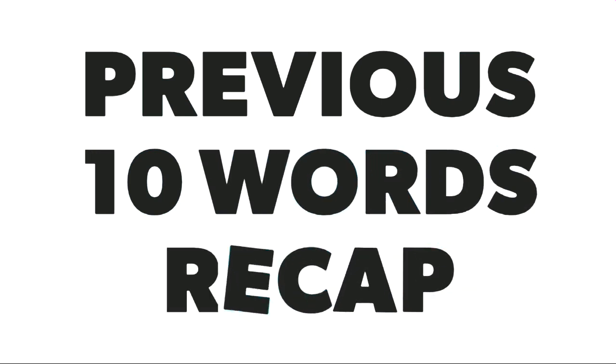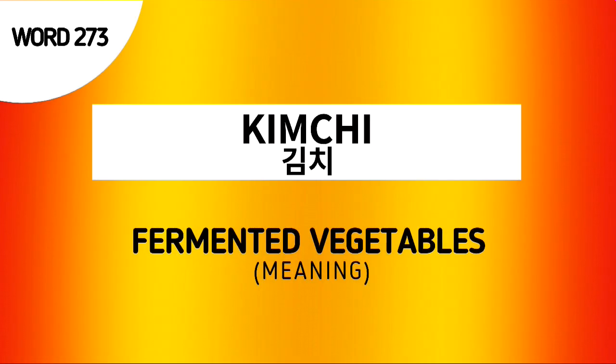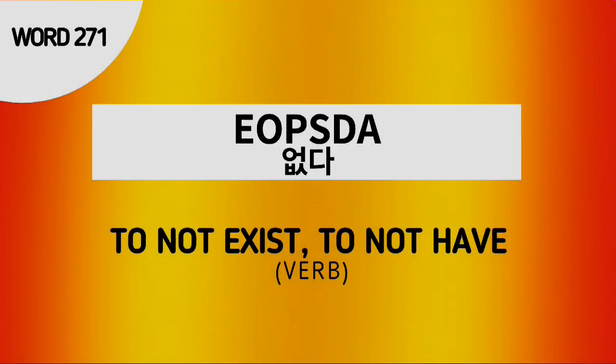Now let's proceed to our previous 10 words recap. As of now, the previous 10 words are words number 263 to 272. But don't forget our word for today, word number 273, kimchi, which pertains to the fermented vegetable dish in Korea. Word number 272 is 물론, which means sure or of course. Word number 271 is 없다, which means to not exist or to not have.